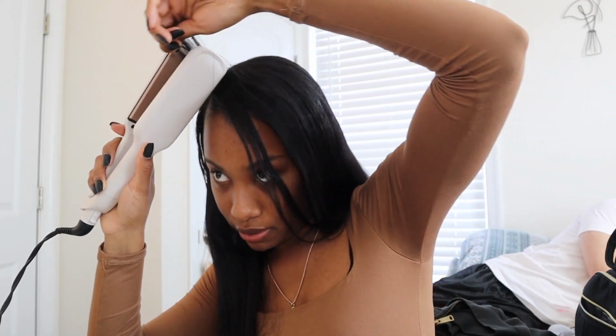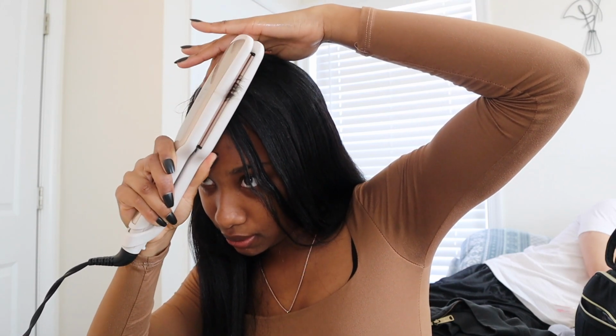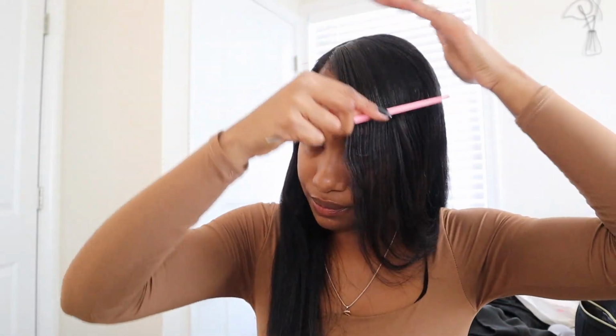I was trying to fix my hair now. It's right there, it isn't laying down. Do I have a lot of hair laying down? I don't want to put too much heat to my hair though. So I'm just trying to fix this part right there, because it was making my part not look straight. So, yeah, that should work.